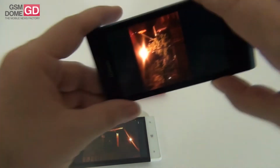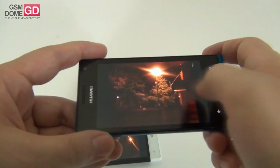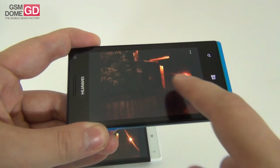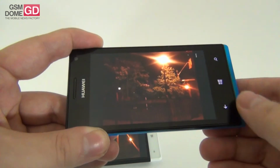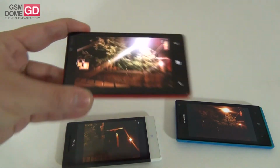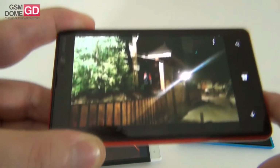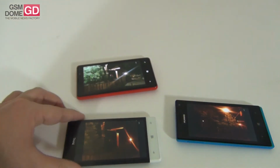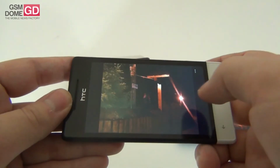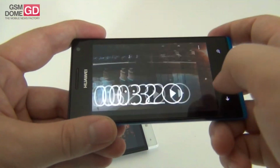And finally the worst of the bunch is the Huawei, whitish and yellowish hue at night. This one is without flash and you can barely see anything, it's noisy. And now some conclusions. Okay, so at night the Lumia with flash does some very clear shots and also without flash, although they're pretty grainy without the flash, while the HTC has a lot of noise in its picture with or without the flash. And finally the Huawei picture with the flash.